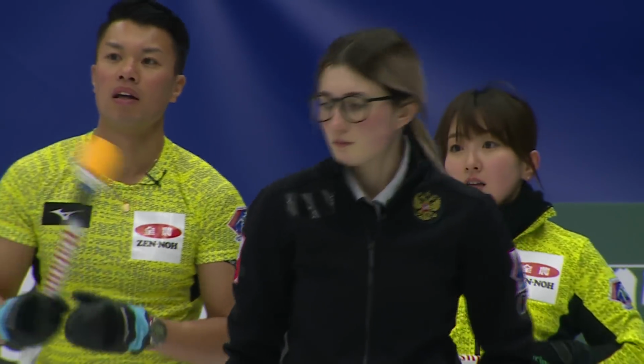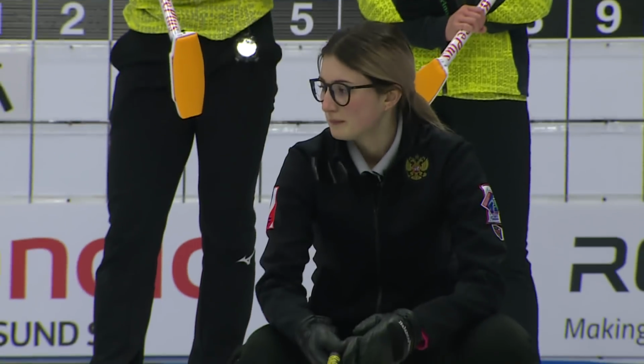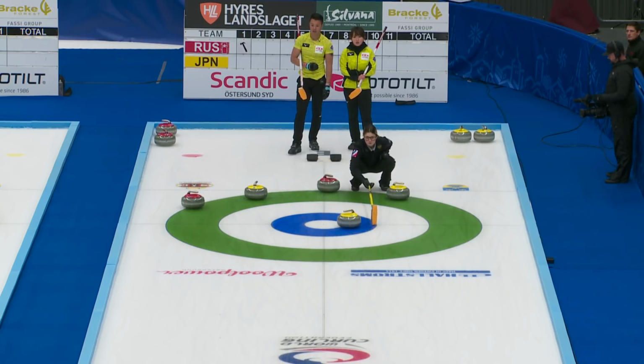Russia looking for the hit and roll over to the left side as we see it here. And control weight and hopefully catching that back one, making the double. But I think their roll is going to be the more important of what they're playing here.